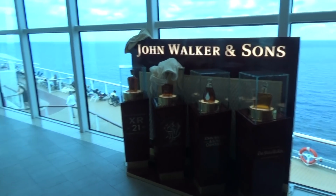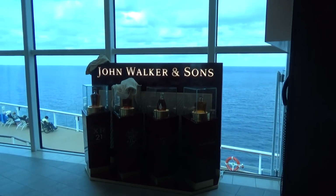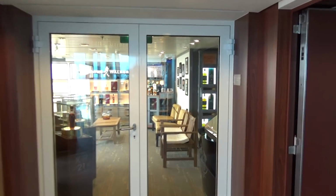So up here on deck 15 by the elevators, they have ping pong, and it's nice because the ping pong is enclosed. It's not outside, so if you want to play ping pong, you can play and not have to worry about the wind messing you up.